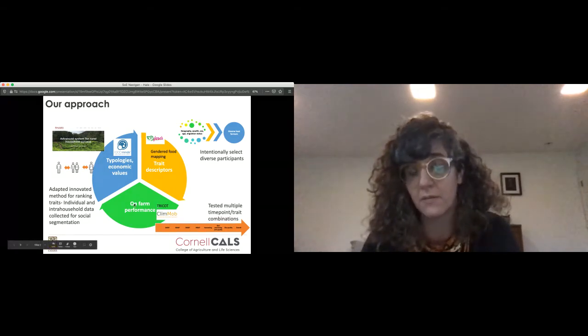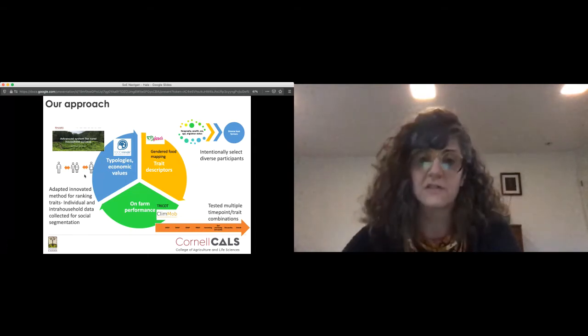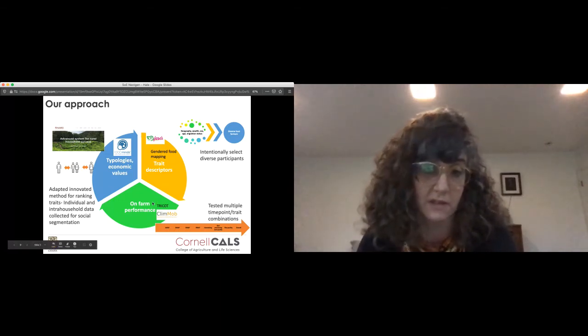The third arm is after we develop these typologies, there's a concept saying, you can think about it as saying, if someone articulates their preferences, does that play out in their choices? So we're triangulating that with on-farm testing using a method called TriCot.